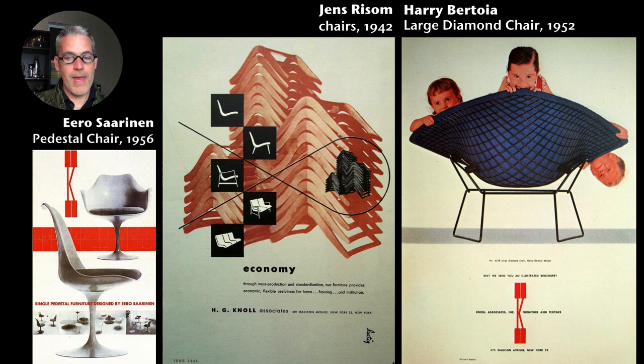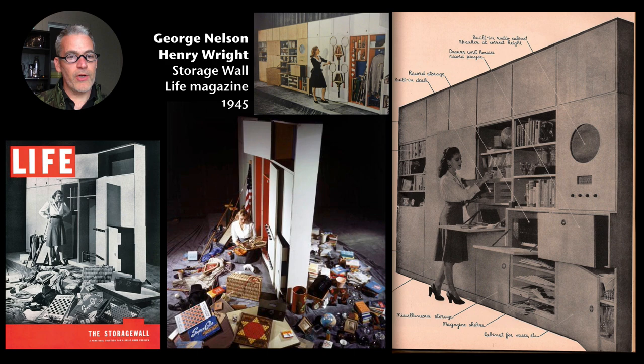Last week with the Eameses and plywood, we looked at Herman Miller, but we have to revisit Herman Miller to see how they also are helping to forward the development of the mid-century aesthetic in a corporate landscape. George Nelson took Herman Miller in a really big way into the world of offices and corporations. And Nelson came to the attention of Herman Miller in a really interesting way.